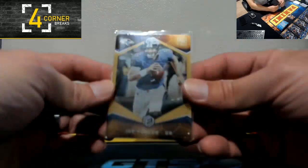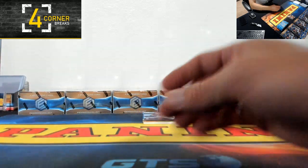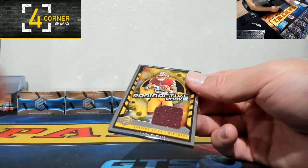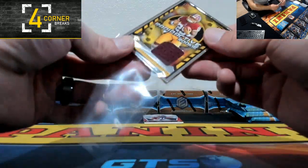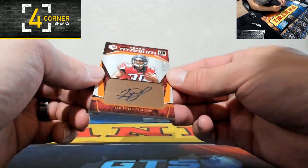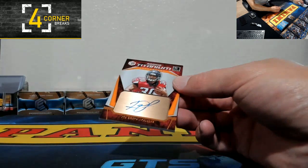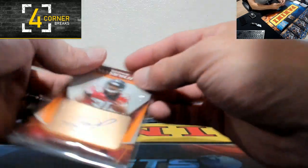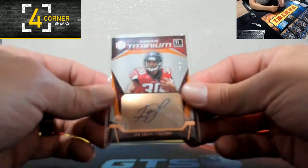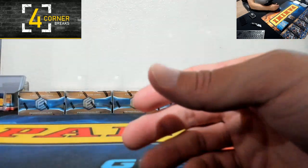Joe Flacco. Yeah, okay, Joe. 10 of 10 for the Ravens. Radioactive to 99, Darius Geis for the Skins. Falcons to 350, Ido Smith. Falcons going to get the Falcons. Mr. Ron. Nice hit.